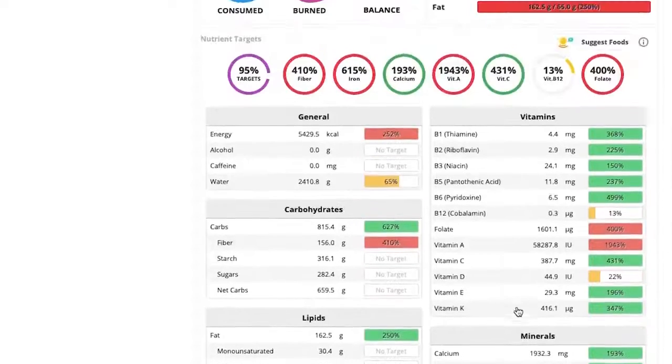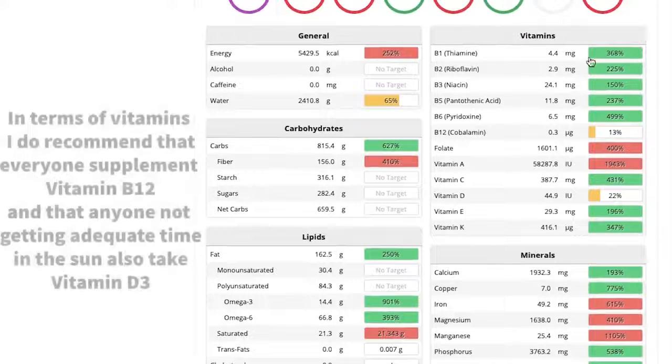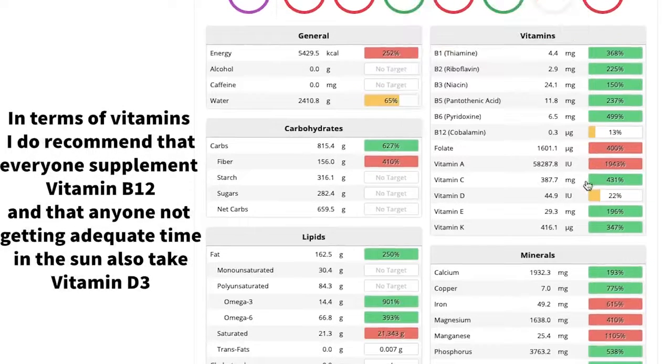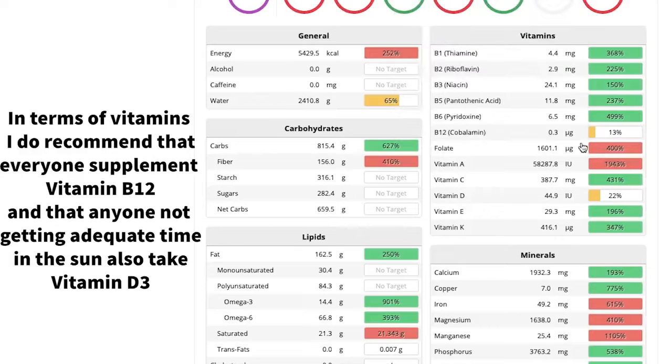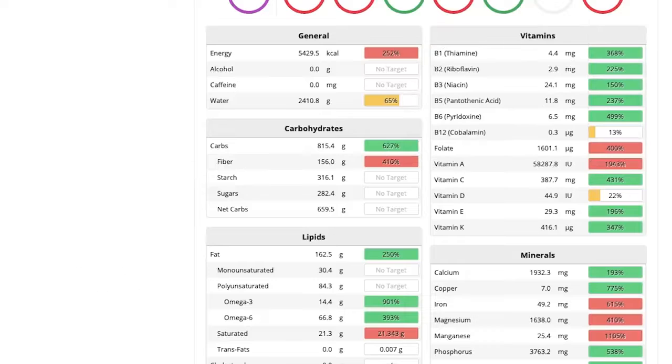Easy peasy. In terms of vitamins, the B vitamins well over 100, no problem whatsoever. Folate 400 and vitamin A almost 2,000%. It's another one of these excuses that once you put it to the test, doesn't really hold up. Vitamin C then, 431%. Vitamin E and K, both well above 100%.